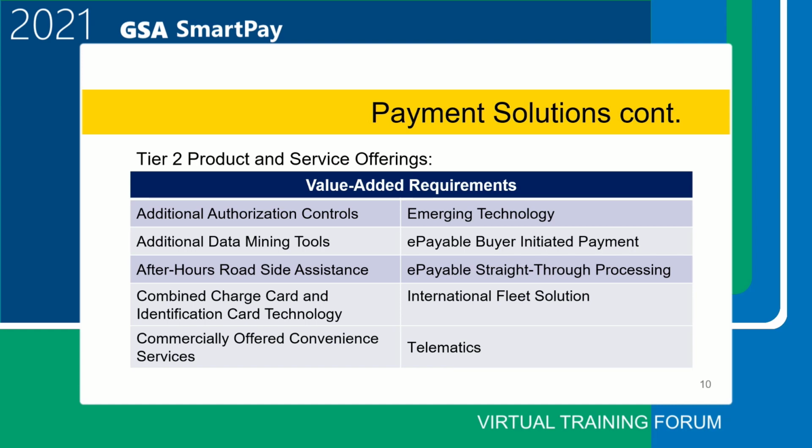This slide includes a few of the Tier 2 value-added products and services included in the GSA SmartPay 3 master contract. Additional authorization controls provides additional authorization controls that would add value to the GSA SmartPay program over and above those specified in Section C.8.14, authorization controls. Agencies and organizations would determine the need for additional controls at the task order level.